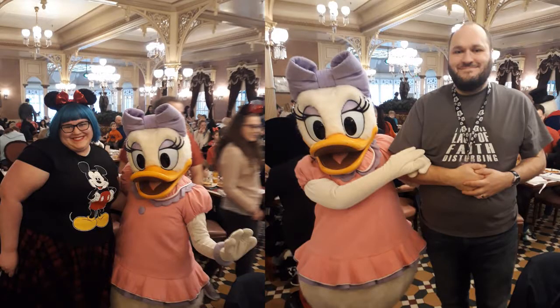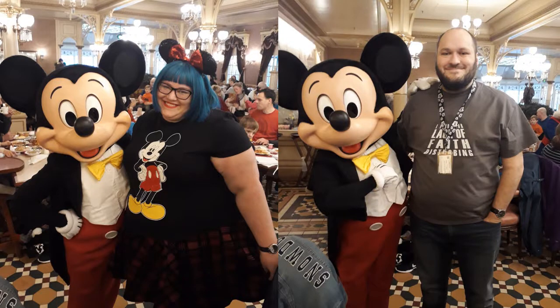And then who came out next? Daisy Duck. So that was really cool as well. I think she was flirting with you a little bit. Yeah, she was definitely flirting with my man. I'm going to tell Donald if I see him that she is a bit of a flirt. And then we met Mickey, the man himself. I've got my Mickey Mouse t-shirt on today, so that was nice to meet him with my t-shirt.